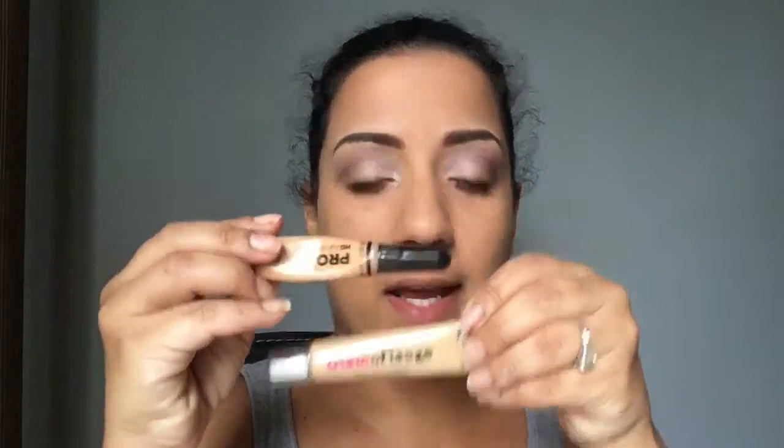So then I'm gonna go ahead and combine again my 2 favorite concealers. I'm gonna go ahead and conceal. And I'm sorry for the lighting. I do use natural lighting, and it's raining here today in Florida, so the lighting is not the best.